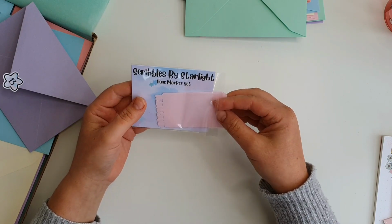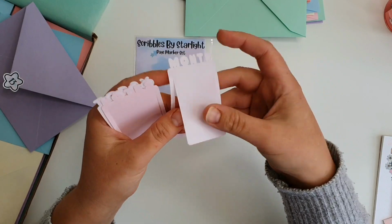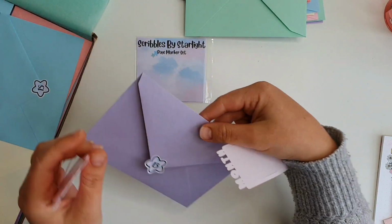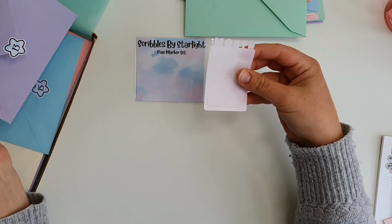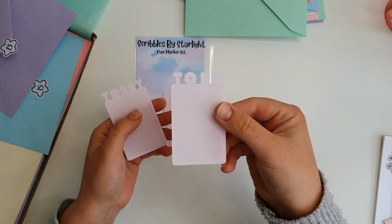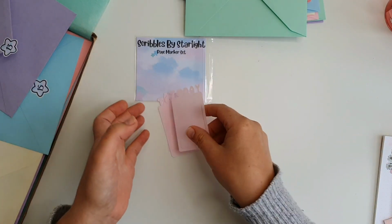But it's a page marker set, and they're like a plastic material. They're really thin as well, and the whole intention is that they just mark your page in your planner for you, and they're like a floating tab. So one says month, one says notes, one says to do, and one says today.